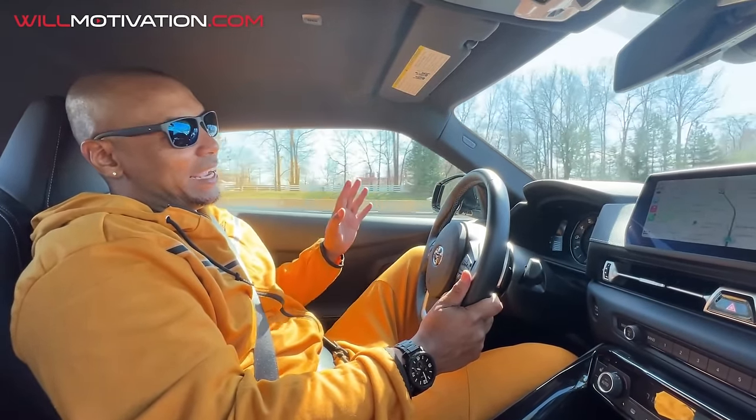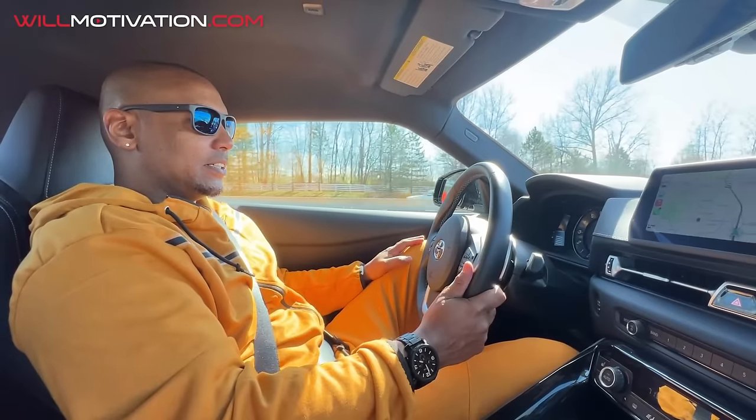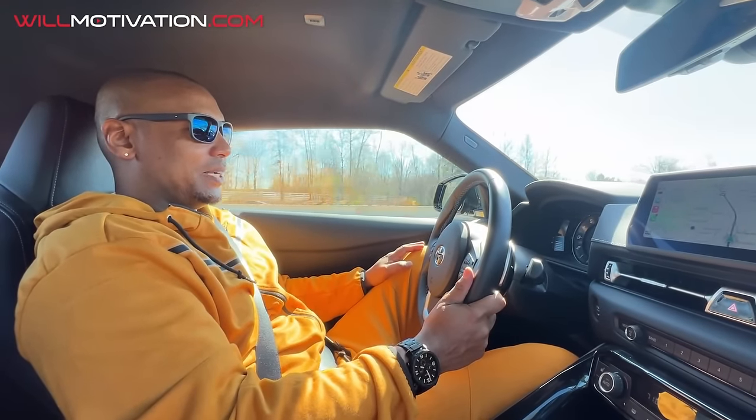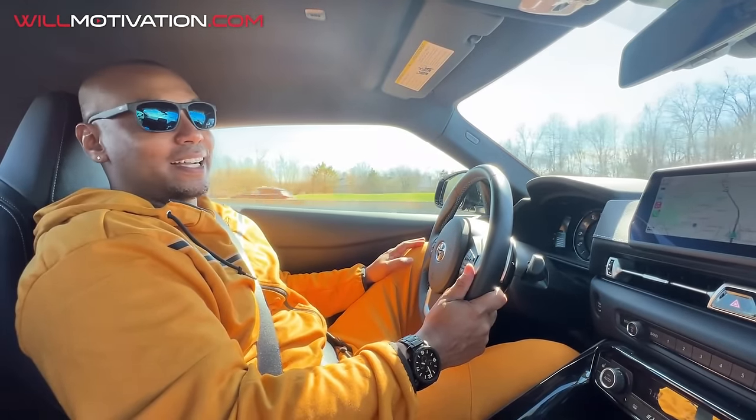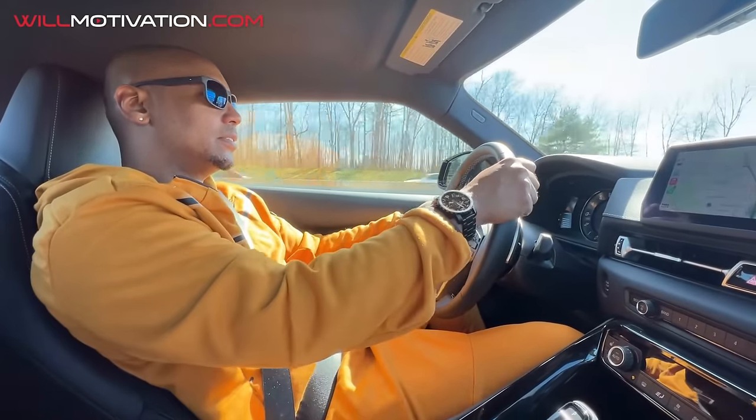Maybe an 8. We'll give it an 8. It's a solid 8, because if it wasn't an 8, I wouldn't have bought one of these cars. But that front end, man, is pretty ugly. But the way that it drives kind of makes up for it.